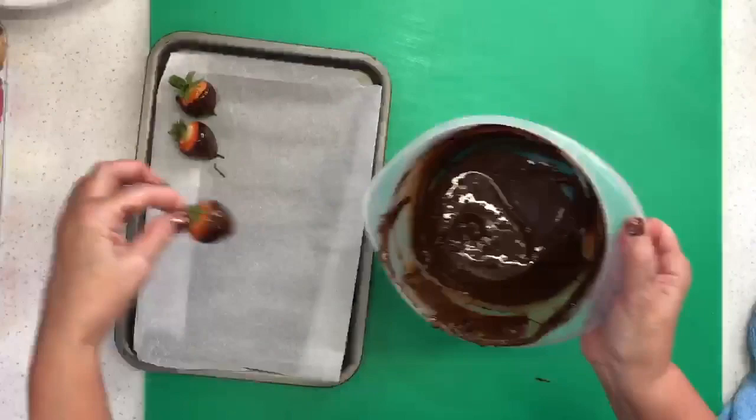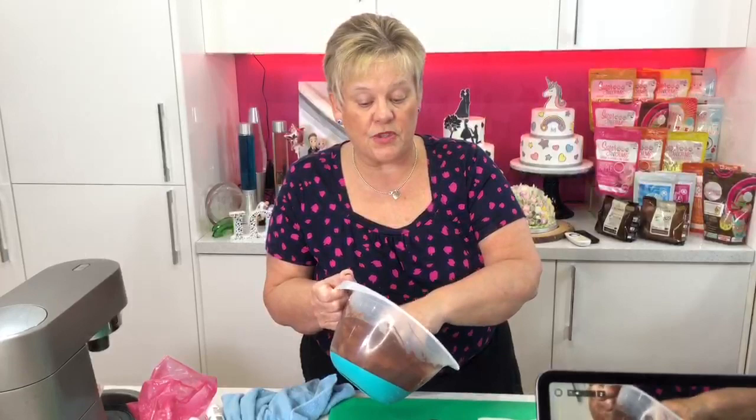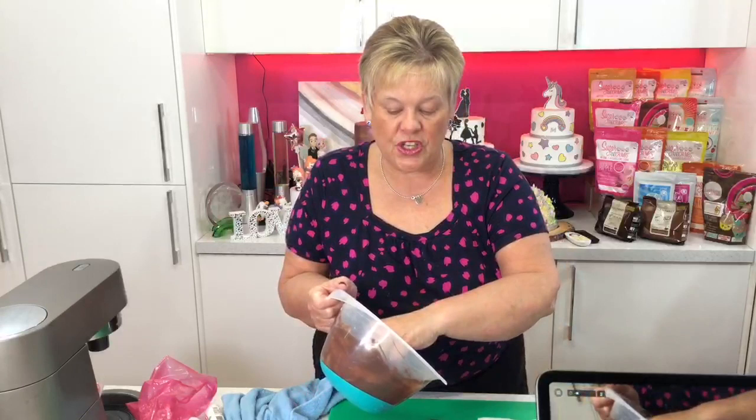Absolutely. So as you can see, they've got a nice shine on. The strawberries have got a nice shine and they will stay like that. If you were just doing it overnight, they'd be absolutely fine. But if you don't temper the chocolate too much, they won't stay shiny for probably more than a day. You have to eat them quick anyhow, because with strawberries, they start to juice. Yeah, they will start to weep.